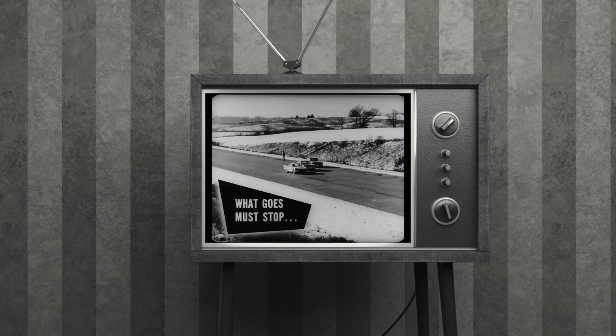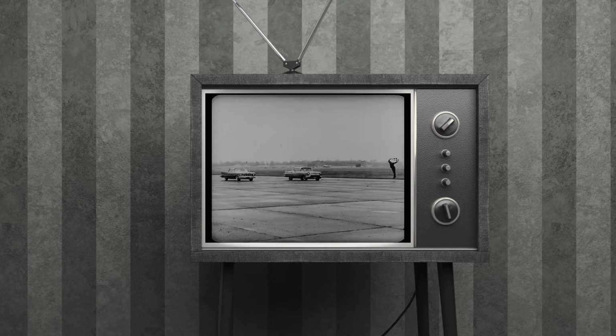What goes must stop. So let's take a look at stopping power. Are there any differences here? For this comparison, only Imperial and Cadillac were used since they weigh nearly the same. To check stopping ability under the worst conditions, a test was made on wet pavement using an airport runway as the straightaway. Here you see Imperial and Cadillac traveling at 40 miles an hour, side by side, toward the flagman who will signal for a quick stop.